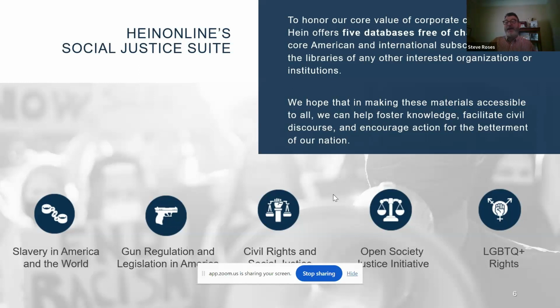If you already get HeinOnline Academic, you already get these 5 free databases as well. But if you don't have anything from HeinOnline now, that's a great way to get quality, updated databases, updated each month, even though there's no fee for them. So please be aware of that.